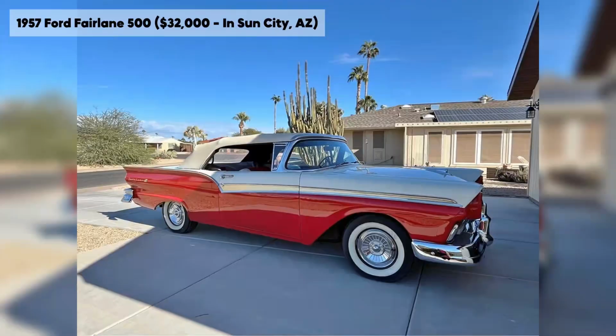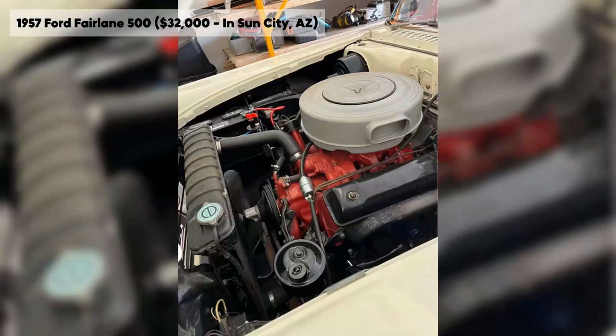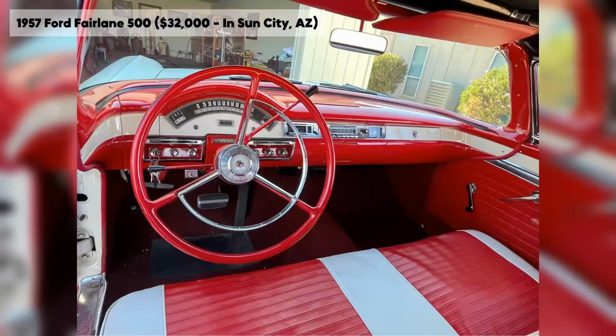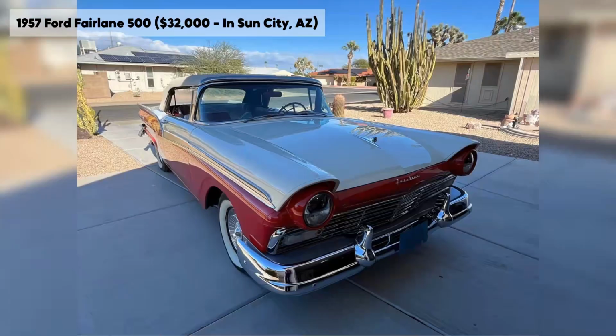Presenting the 1957 Ford Fairlane 500 convertible, a well-maintained classic restored to its original colors inside and out. Equipped with a 312 engine and a clean title, this convertible is in excellent condition and ready for a new owner.